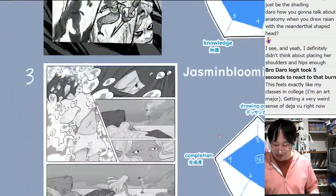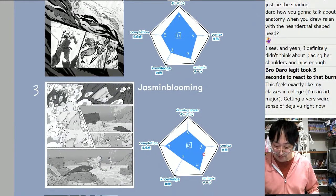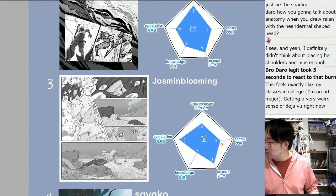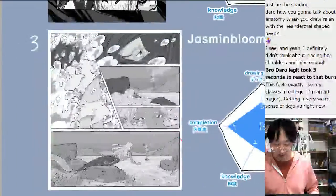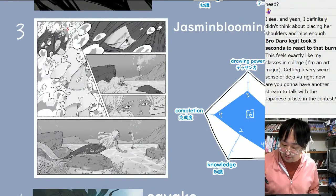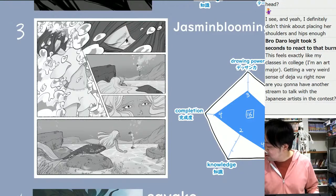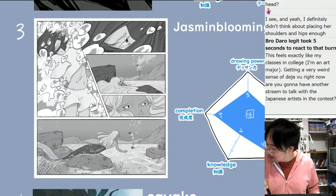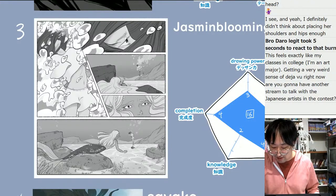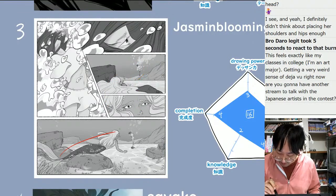Okay, number 3, Jasmine Blooming. This is a new person. And Jasmine Blooming also did somewhat of a comic book paneling, and so there's a girl covered in bubbles. You can see her eyes, kind of sad emotion there, and you can see she's sinking. There's a mermaid that realized that she's sinking, so she goes for help.